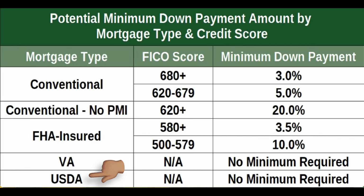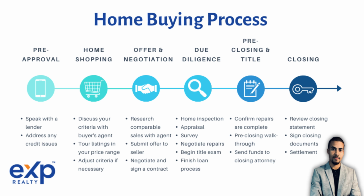Now, the USDA loan is for rural areas, meaning places that are kind of like in the country. So in this area, it would be anywhere west of Highway 95 in Chatham County. Anything west of 95, you may qualify for a USDA loan, and that means that you don't need any down payment whatsoever. Next is the home buying process.